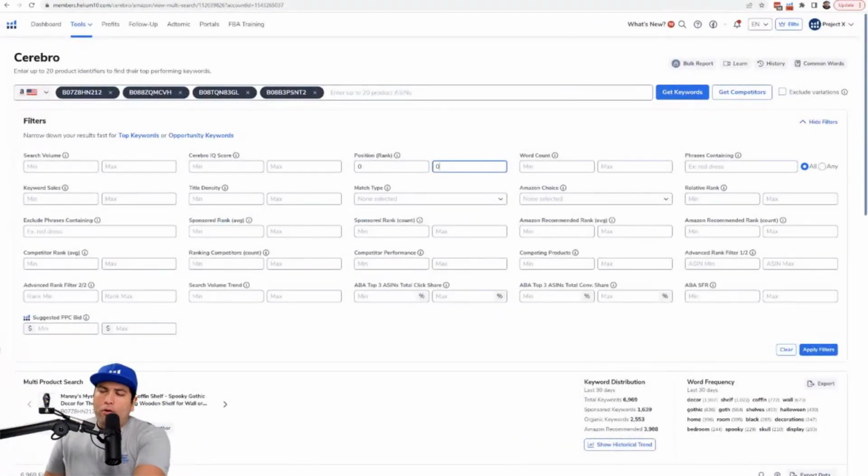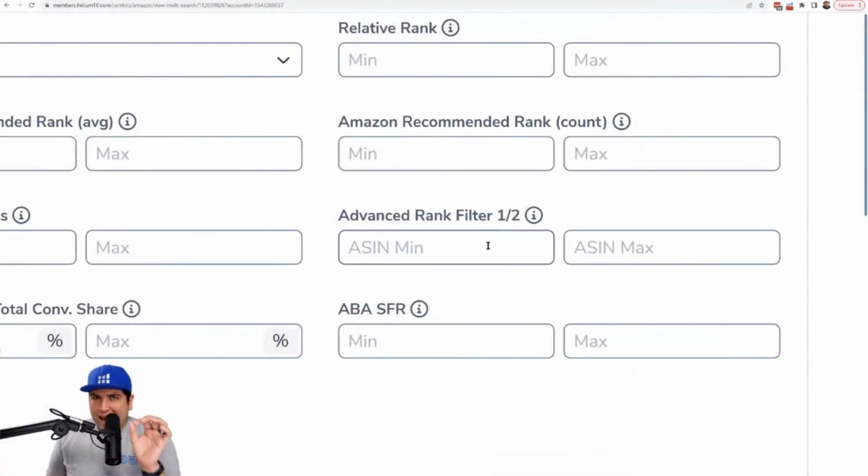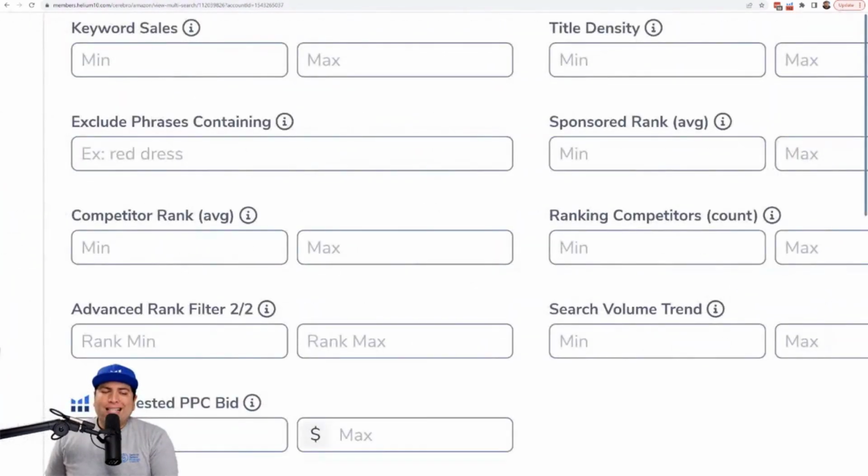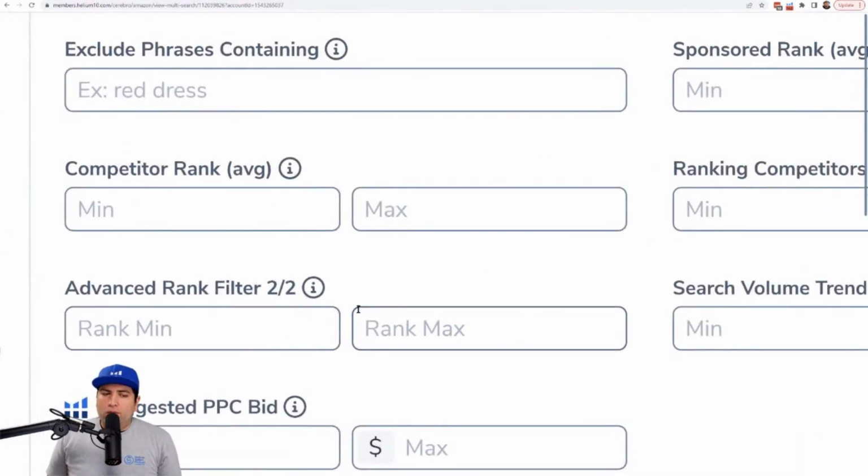And then I'm going to go to the first advanced rank filter, and I'm going to say minimum just 1. That means that at least one of these competitor products is going to match the criteria I'm about to put in. What is that criteria? Well, that's the second advanced rank filter column. And I'm going to say minimum rank 1 through, let's just say, 15. So this is really simple.